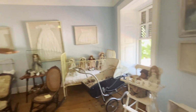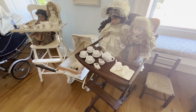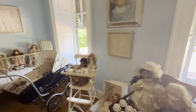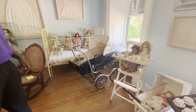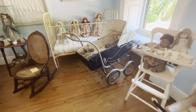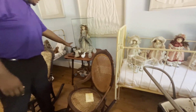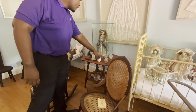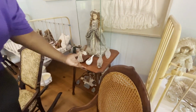On the wall, you see a collection of christening dolls for the children. Christening gloves over there. And these porcelain dolls would have been owned by the children. As I said, the dolls also had dolls, because they were so small, toys and toys. Here we have a toy of a toy, a sewing machine, and a tea bottle. So what would happen is you would pour the tea in here.